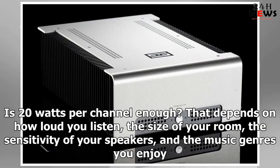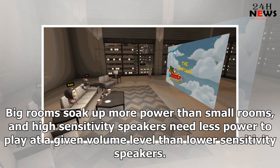Is 20 watts per channel enough? That depends on how loud you listen, the size of your room, the sensitivity of your speakers, and the music genres you enjoy. Big rooms soak up more power than small rooms, and high-sensitivity speakers need less power to play at a given volume level than lower-sensitivity speakers.